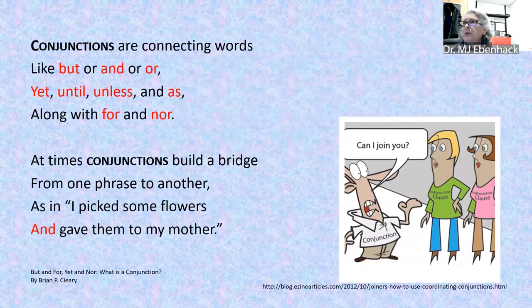The book that Brian Cleary has written about conjunctions is called But and For, Yet and Nor. What is a conjunction? In that book, he said, conjunctions are connecting words like but, or, and, yet, until, unless, and as, along with for and nor. At times, conjunctions build a bridge from one phrase to another, as in, I picked some flowers and gave them to my mother.